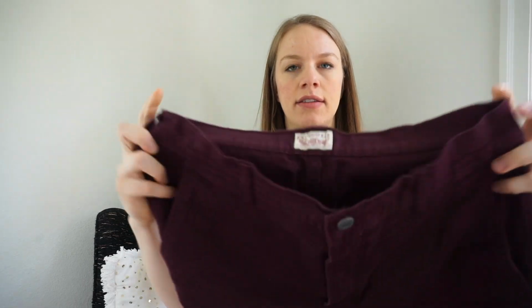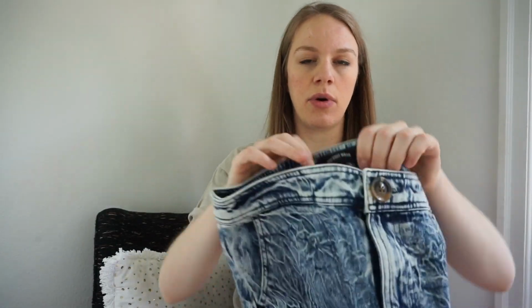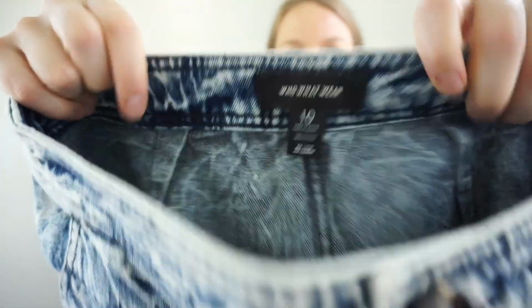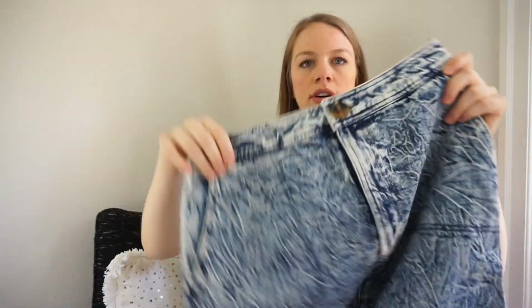Next, we have a pair of men's Levi's. They don't have a back patch, so they're just a pair of pants in this kind of burgundy color. And this is another Target Who What Wear, but I thought it was on trend. It's this acid wash midi denim skirt, size 10. We'll see if they take that.